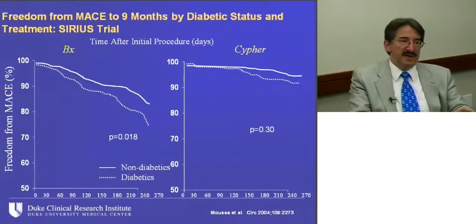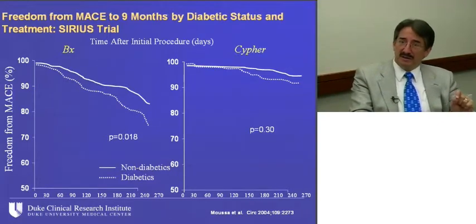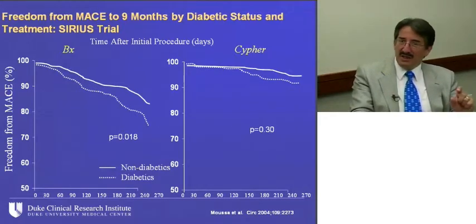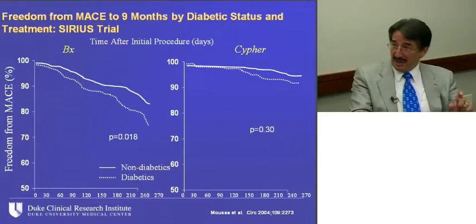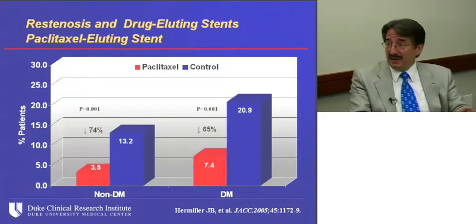The freedom from MACE by 9 months in diabetics, also summarized in that same report, did suggest that while there was a big difference between diabetics and non-diabetics with bare metal, there was much less of a difference between diabetic and non-diabetic restenosis rates with sirolimus-eluting. So it looked like there was some headway being made with the first generation of head-to-head comparisons in randomized trials. Very similar, frankly, with paclitaxel and the Taxus experience.